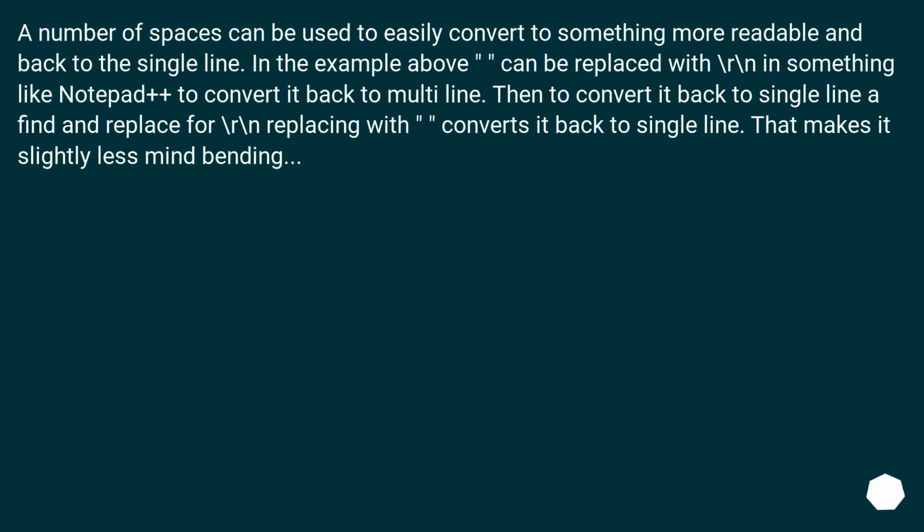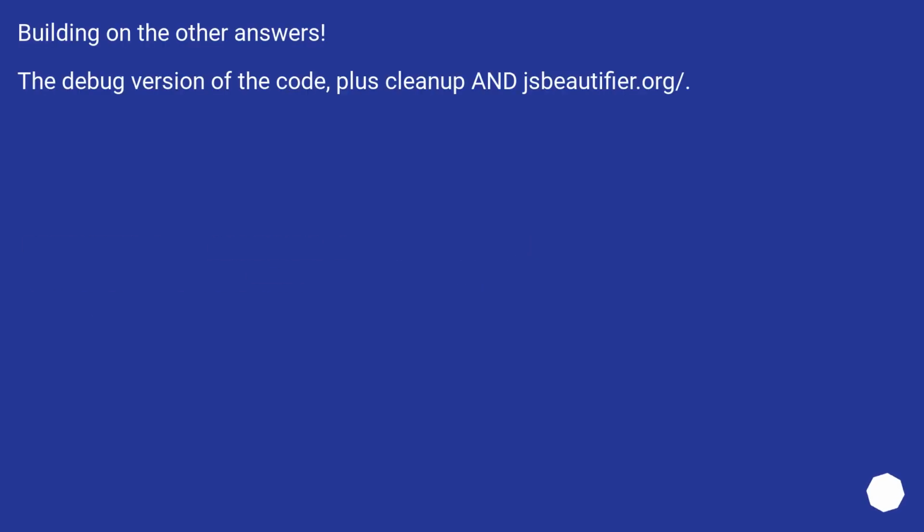A number of spaces can be used to easily convert to something more readable and back to the single line. In the example above, can be replaced with a, then to convert it back to single line, a find and replace for the. That makes it slightly less mind-bending. Building on the other answers, the debug version of the code, plus cleanup and jsputifier.org.